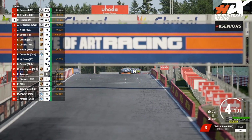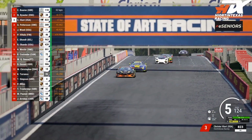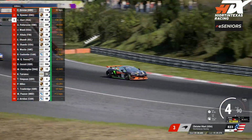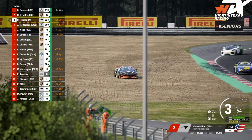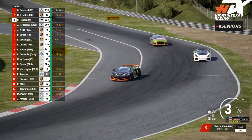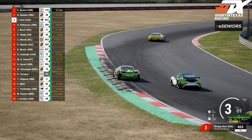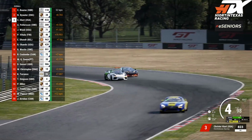All right, coming up to the start straight. And I have this down pretty good, but I completely miss it. I completely miss, and I see Jonathan goes wide there too, and Pettersson is able to pass me. I get another little squiggle there, and Jonathan is able to pass me there. I'm so bummed at this point.